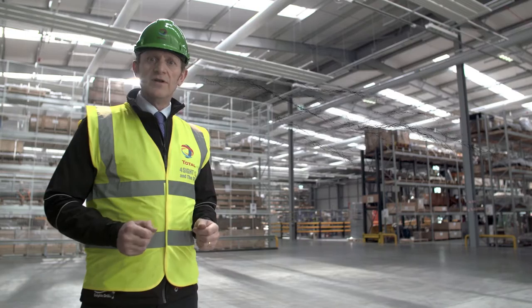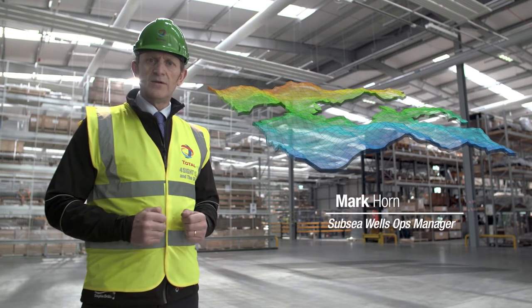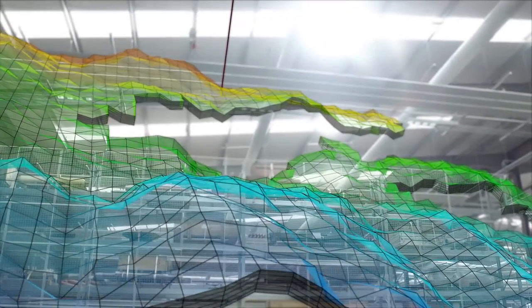In 2011, a well test proved the Edradour reserves. This single producing well will be completed in 2016 by the drilling rig West Phoenix.